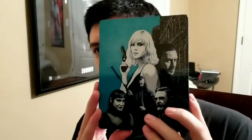This will probably be the last time, because I'm running out of posters. I got more of the Steelbooks than I do movie posters. The teaser poster says summer, it's coming out. But the front of it looks amazing.